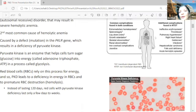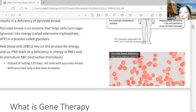As most of you know, there are many complications of PKD, which include extramedullary hematopoiesis, splenomegaly, leg ulcers, growth retardation, and jaundice. But more severe complications that are also found are organ dysfunctions, including pulmonary hypertension, thrombosis, and heart failure. And this is a slide of what these cells look like. Normal red blood cells have a normal round red coating, whereas PKD cells are broken up, and this is what they look like.